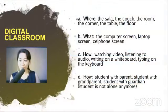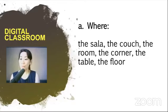Okay, so let's go into the digital classroom. What is inside the digital classroom? Okay, so first, let's go to where. If the classroom before used to be a physical room in the first floor, in the second floor of a building, in a school, right now in school year 2020, during COVID, the classroom probably can be in the sala, in the couch, in the bedroom, in a little corner, or in the table, in the floor, in the dining room.